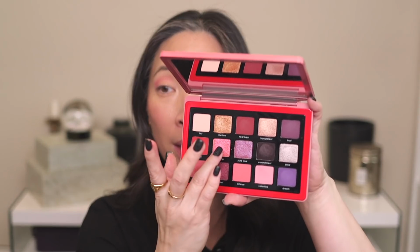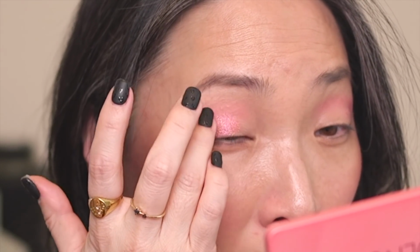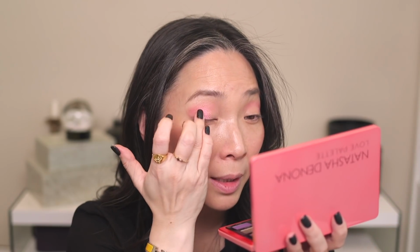Okay, all right, I need to go into this giving color. So I'm gonna use my finger. Since this is a duochrome, it's very, very creamy. And I just picked it up on my fourth finger there. Oh, it's so pretty. I'm gonna tap this onto the center of my lid here. Oh, that is so cool. This actually reminds me a little bit of a Pat McGrath shadow. Can't remember which one. Maybe it's in the Ritualistic Rose. It's like that really bright bubblegum pink, and it duochromes to like a fluorescent orange kind of. Oh my God, I'm so in love with that color.